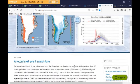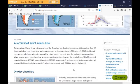So they gave a report, and it says record melt event in mid-June. Between June 11th and 20th, an extensive area of the Greenland ice sheet surface melted, at its peak on June the 12th. Thawing climbed from the western and eastern coast to elevations above 3,000 meters or 9,800 feet. High air pressure and clockwise circulation around the island brought warm air from the south and sunny conditions.